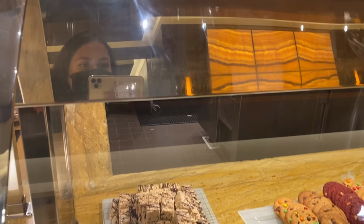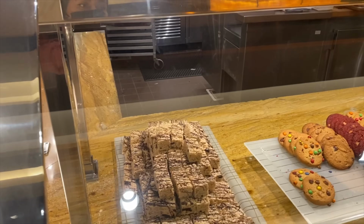We're gonna get some dessert for you guys and then wrap up this video. I'm gonna do Dan's walkthrough. This is cookies and cream Rice Krispie treats.